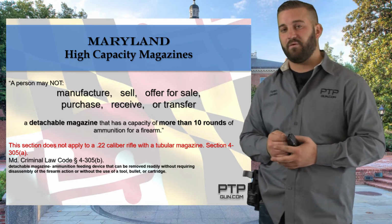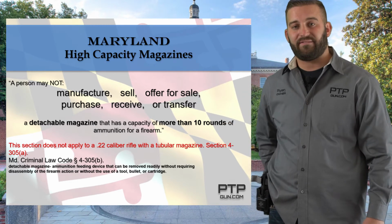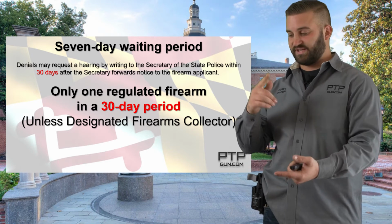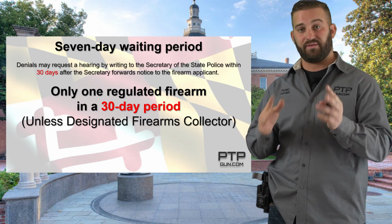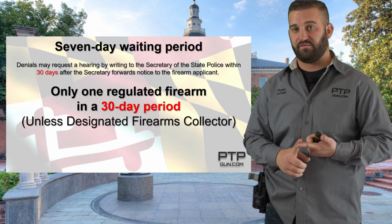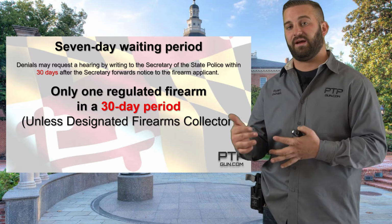Now again, like we said before, if you buy a handgun, you will have to wait 7 days in order to be able to take possession of that handgun. So let's say you buy it on a Monday, you do the paperwork and all that stuff. Again, you have to come back the following Monday. If you're not disapproved by the state police, then you can pick up your firearm.